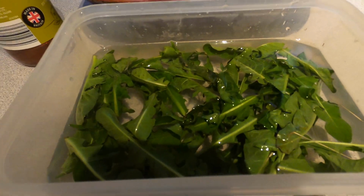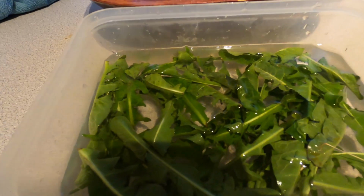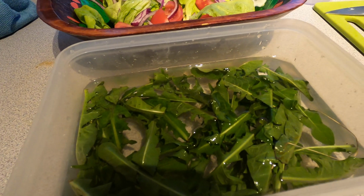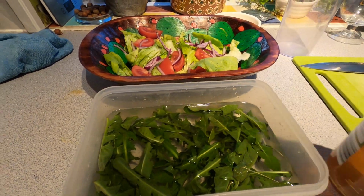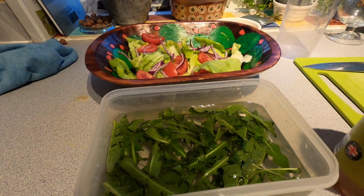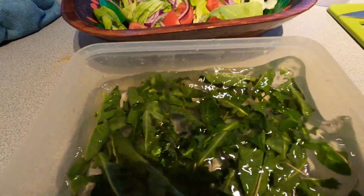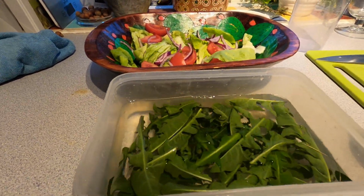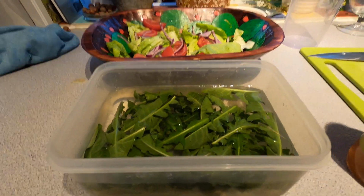I am washing the leaves to add to the salad. To wash them, because we're going to eat them raw, what I'm going to do is soak them in water with a splash of vinegar and then obviously rinse them well. I'm going to use just cider vinegar, and that will kill any bacteria that we don't want to have. And then just rinse them, give them a good wash and add them to the salad.